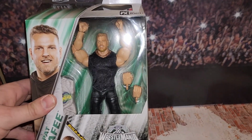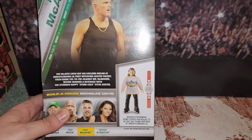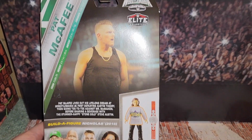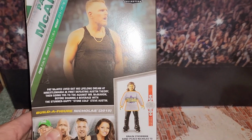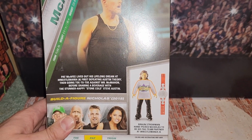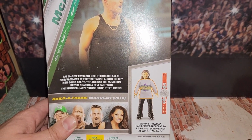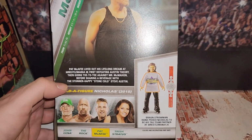But yeah, so that's what Pat looks like. So he's looking really cool. And on the back here, we have the back picture, which is almost exactly what he's wearing in the figure there, because this is from that WrestleMania. So Pat McAfee lived out his lifelong dream at WrestleMania 38, first defeating Austin Theory, then going toe-to-toe against Mr. McMahon before sharing a beverage with the stunner-happy Stone Cold Steve Austin.